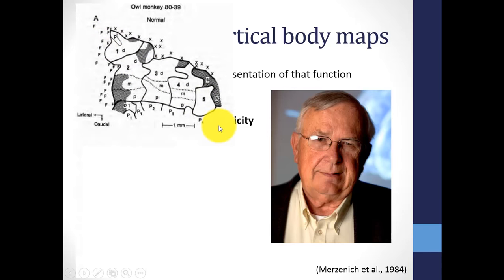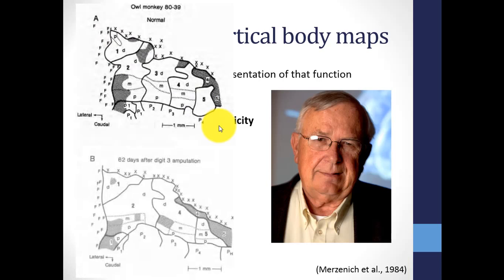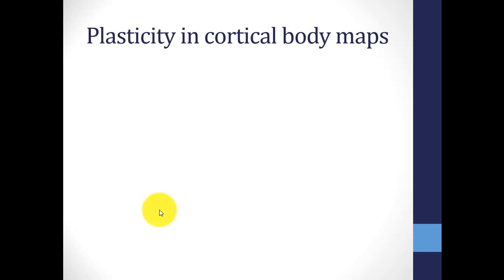And then what he ended up doing, this is a great experiment, but if you're a monkey person, I apologize. They removed the third digit. So they amputated a digit, and then they tracked after they removed it. This is a picture of the representation on the somatosensory cortex and how it has changed about 62 days after they amputated that third digit. So you see that you've got areas 1, 2, 4, and 5. Where area 3 used to be, areas 2 and 4 have expanded due to probably the increased use of the digits around where the third digit used to be. So it's a very clear example of experience-dependent plasticity.